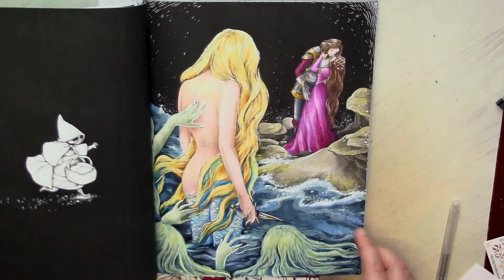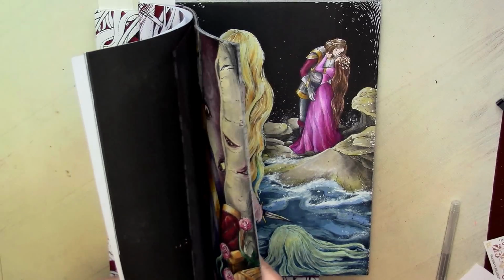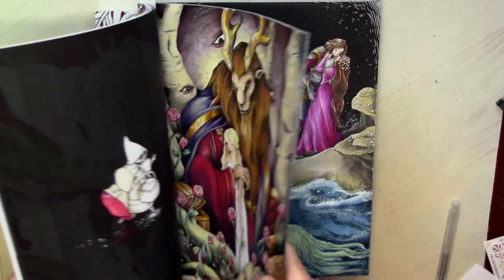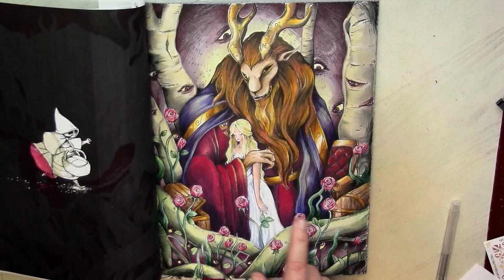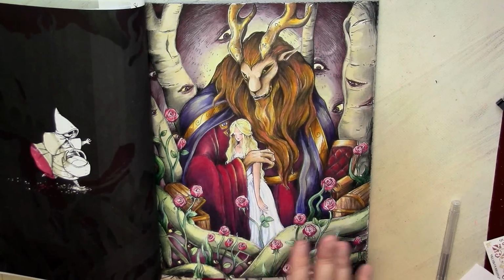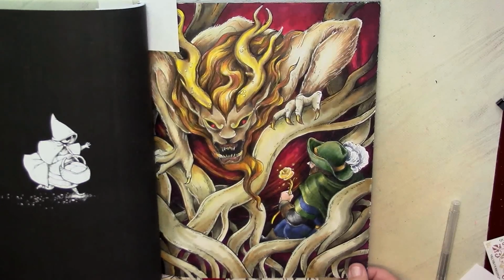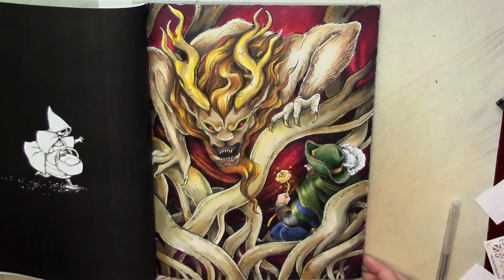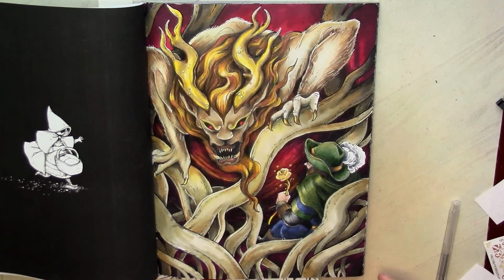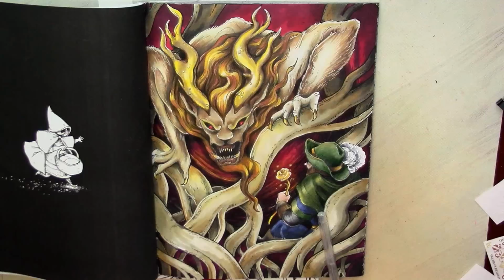And apart from it, I did my second picture for Beauty and the Beast. Maybe three months ago, when I just got the book, I did my first one, with markers and Polychromos again. It was interesting. So this month I decided that I need to do another part of this story, and this one I called Stolen Rose. So I did this golden rose, and here we have the father of the girl.